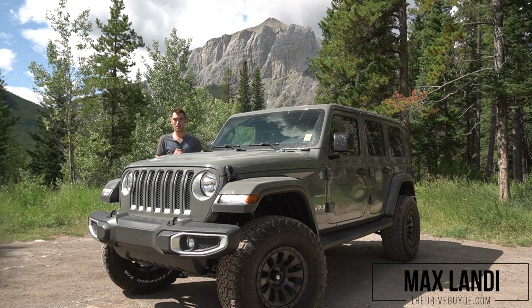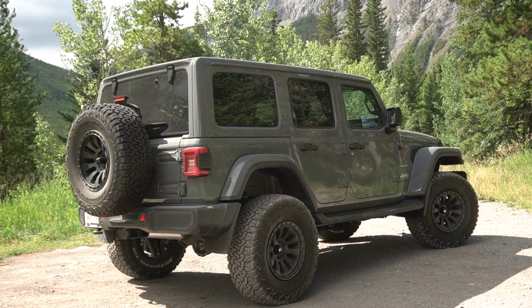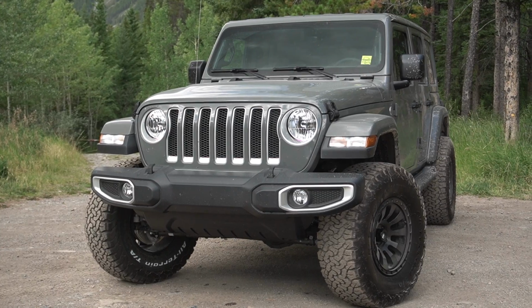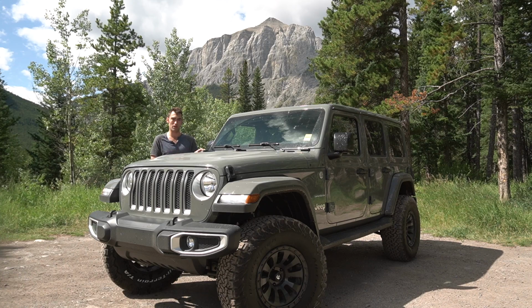Welcome everybody to Courtesy Chrysler's 2019 Jeep Wrangler. This vehicle that you see in front of me is the Sahara Unlimited with a few interesting add-ons here. Now for 2018, the Jeep Wrangler was significantly refreshed, entering its fourth generation.